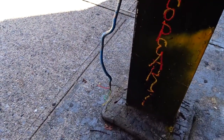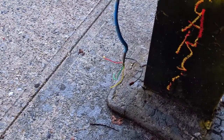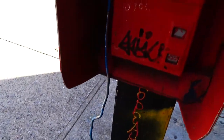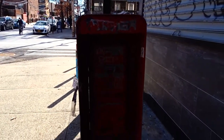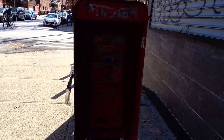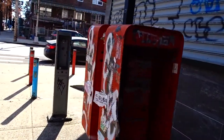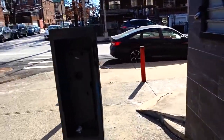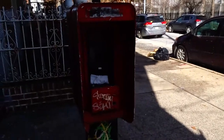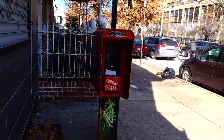And the wire remains, but they cut the landline. I think they might have painted it red to match the awning of this deli that it's outside of. Or maybe somebody just was feeling artistic. And there used to be another one over here, too. But that's a great find, though. 50th Ave and 90th Street.